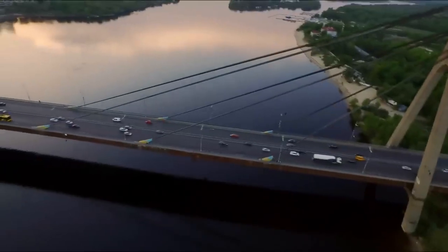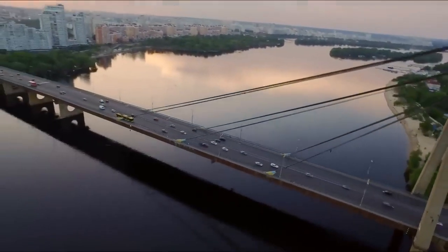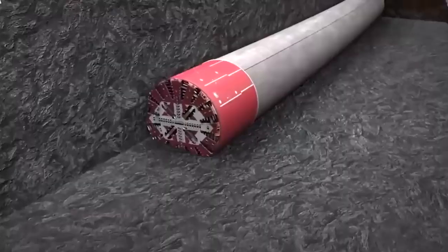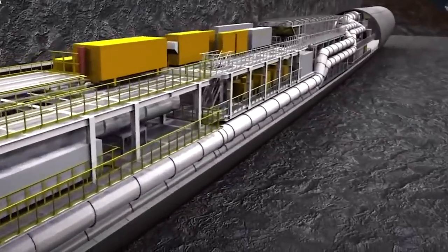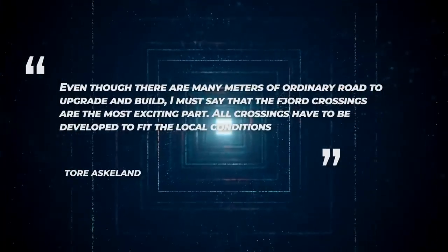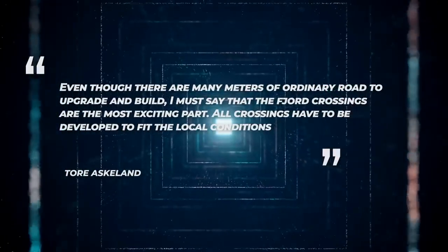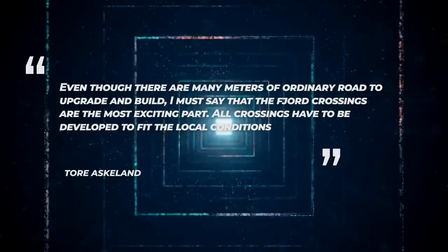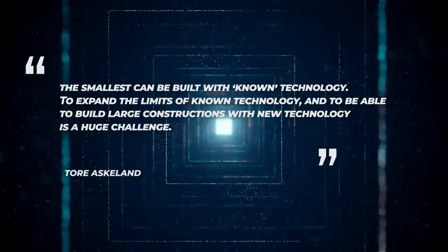The goal for these bridges is to be strong enough to withstand the constant battering of wind and waves while also avoiding fatigue. Engineers must keep this in mind while also keeping costs and carbon footprint to a minimum. Even though there are many meters of ordinary road to upgrade and build, Tor said, "I must say that the fjord crossings are the most exciting part." All crossings have to be developed to fit the local conditions, but the smallest can be built with known technology.